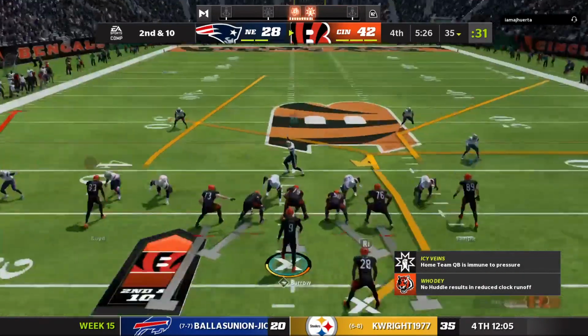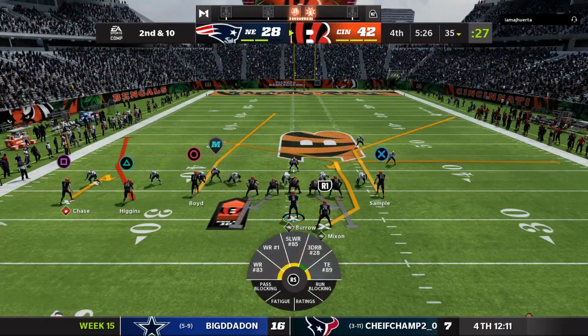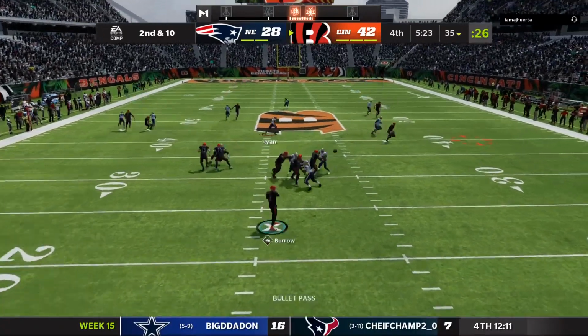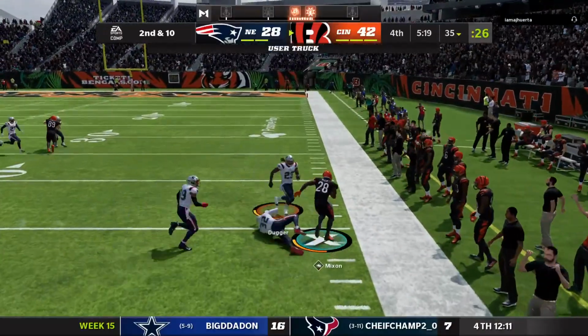Here's 2nd and 10 now from the 35. Here we go. 49, check 49, check 49. They're passing here, Joe Burrow. To Mixon on the check down. And some room to maneuver.